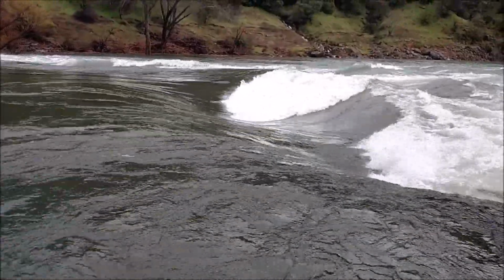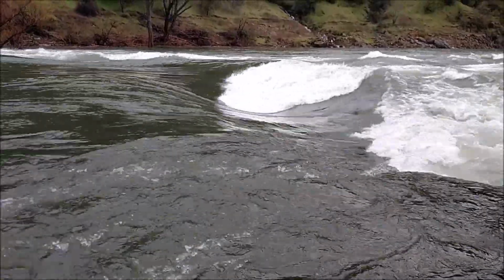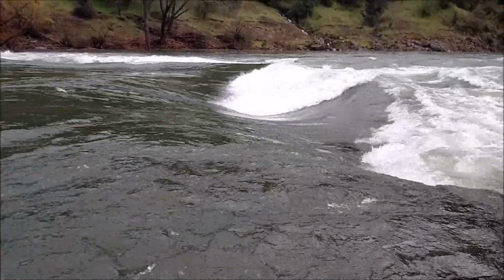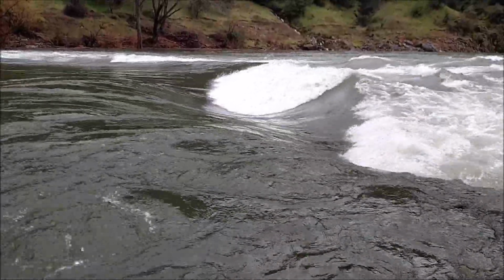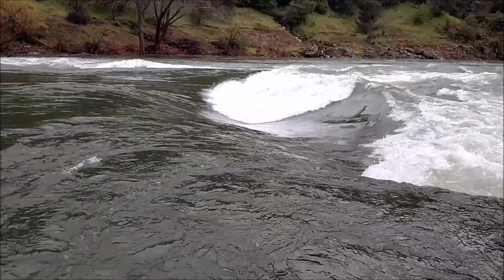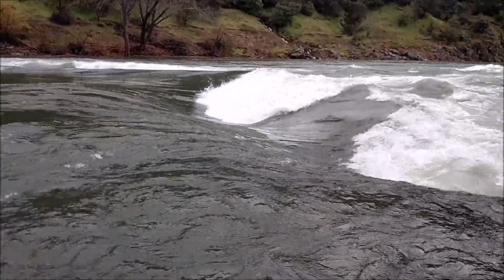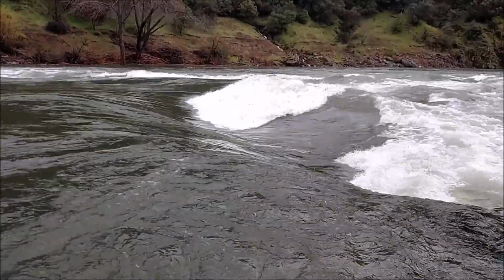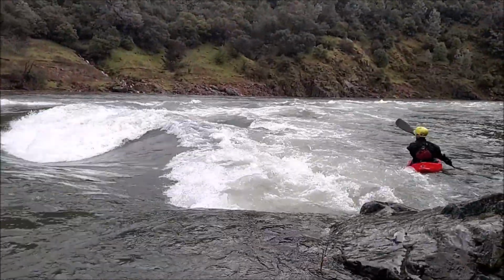Super pretty wave. I don't actually have any footage of Eric surfing in there. And I don't have a GoPro, so I put my phone away. But it is a great surf wave, really nice. You kind of sit on there for as long as you want. It's one of the coolest things is surfing Auburn. Most people don't think of it, but when the flows are up high, it's easy to get in there and have some big surfs.